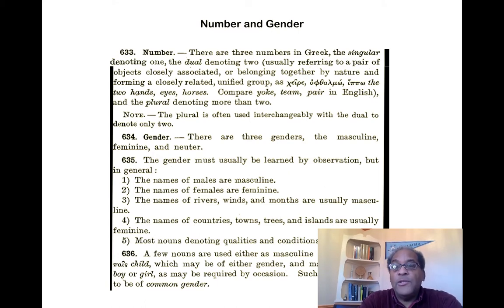Okay, gender generally has to be learned by observation. What I mean by that is, when you learn a noun, you also learn the definite form of the definite article that's attached to it, and that tells you what gender it is. Okay, so generally speaking, you have to learn all that as one. But there are some general expectations that can be filled.